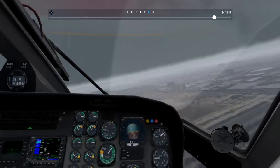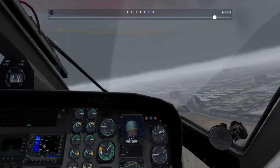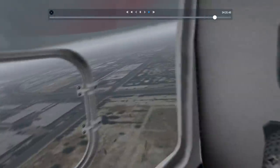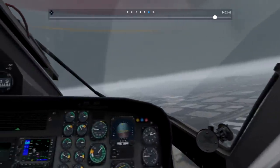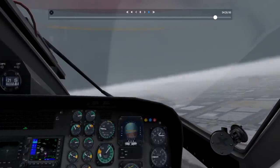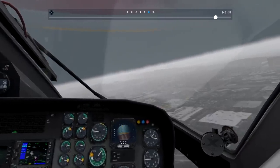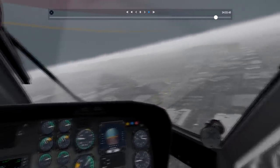0 Golf Sierra, contact Van Nuys Tower 119.3. 93, good day, sir. Strip 172, contact Burbank Tower 118.7. Burbank 876, Strip 172, good day. Southwest 2080, descend and maintain 5,000, turn left heading 110, join the localizer, track it inbound. Descend and maintain 5,000, left 110, track the inbound course, Southwest 2080.